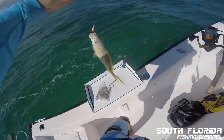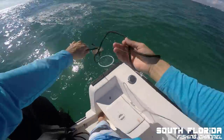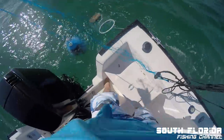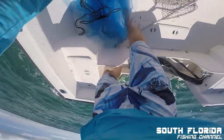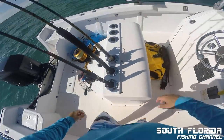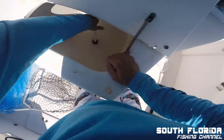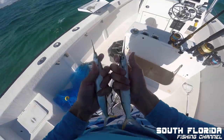Okay, time to catch ballyhoo. I need bigger bait. Bigger bait, bigger fish. Yes, I think I got one. Two ballyhoo. Let's turn the live well on. It's fishing time. We got live bait. Live well button, which one? Aerator. That's the one. The thing with ballyhoo though is ballyhoo don't stay alive very well inside of these live wells, but I just need them to stay alive enough for me to put on a new rig. And beautiful ballyhoo. Yummy, yummy, yummy.